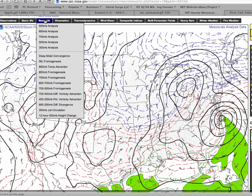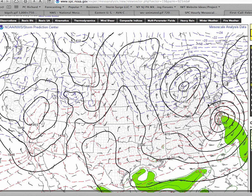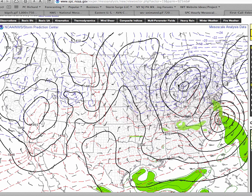We see this even more impressively at 850 millibars, where the cold air is locked in. This isn't going to warm up all that much. But you can already start to see the interaction between these two disturbances. Clearly the more powerful 850 millibar low is along the coast. This is going to start to collapse. This is going to take shape, and this cold air in the mid-levels gets locked in. The mid-levels are going to remain cold.